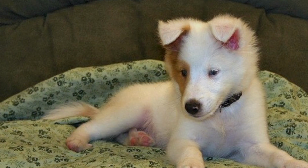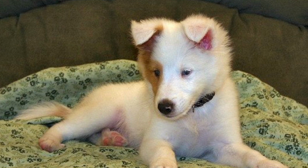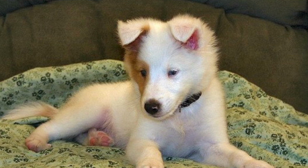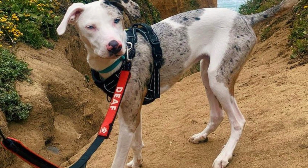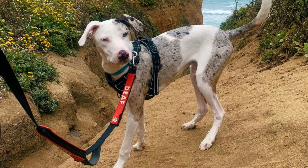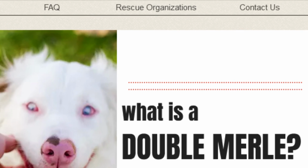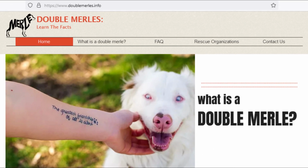There is no known link between double Merles and other health issues, but the hearing and eye problems are very serious. Again, it is important to say that this is absolutely preventable and there is absolutely no reason to breed two Merle dogs together. If you would like to learn more about double Merle dogs, you should visit this website, doublemerles.info, where you can learn more about double Merle dogs and you can find a list of rescue organizations specializing in double Merle, deaf and blind dogs.